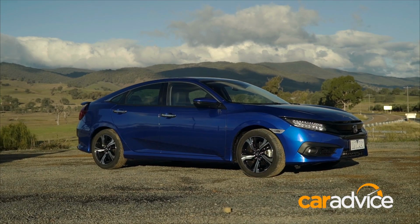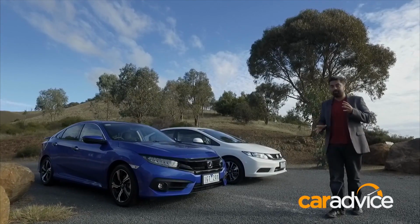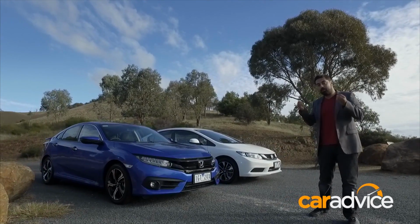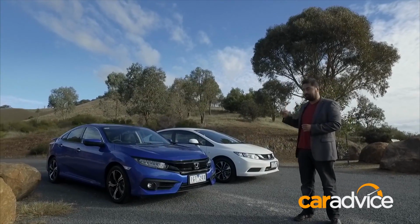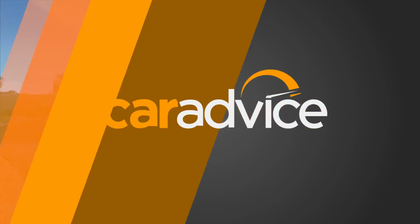But have a look at these lines. It's such a huge departure from the old car. The brand has decided to be more edgy and a little bit more exciting, and it's all the better for it. So, just how different are these two cars?